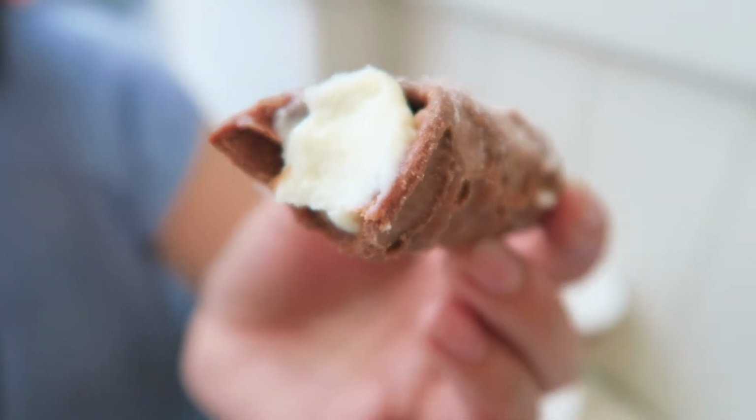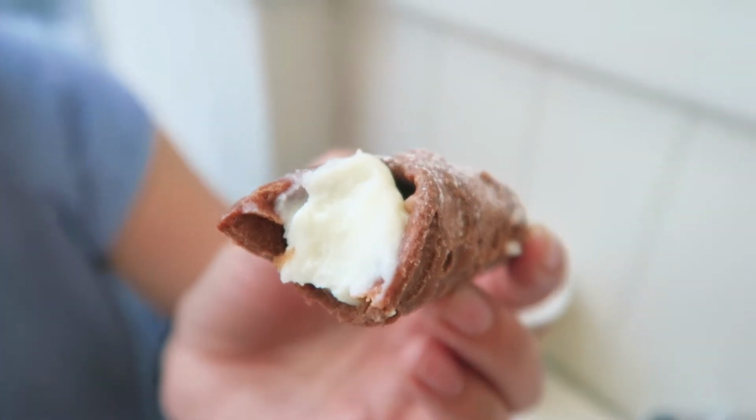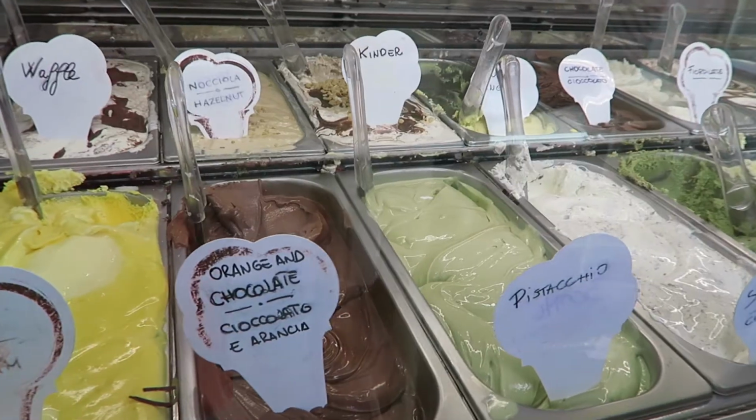Yeah. You have your deep fried pastry on the outside, and that smooth cream ricotta on the inside, and that pistachio and that chocolate just going to give it that extra flavour and texture. It's just a pleasure to eat. These are so good. Okay, right, so we've finally got our hands on the gelato now.